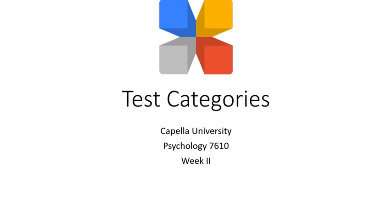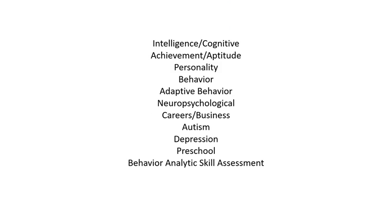Here are test categories to consider for your papers in this class. Tests and Measurements, Psychology 7610. The categories to consider include intelligence and cognitive tests, achievement and aptitude, personality tests, behavior tests, adaptive behavior tests, neuropsychological tests, tests for careers and business, tests for autism, depression, preschool tests, and behavior analytic skill assessment.